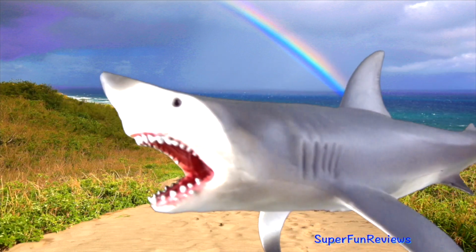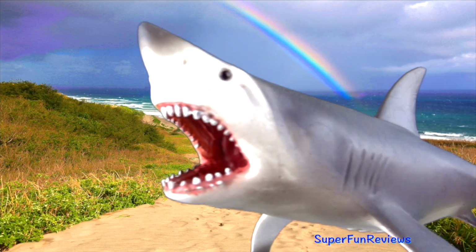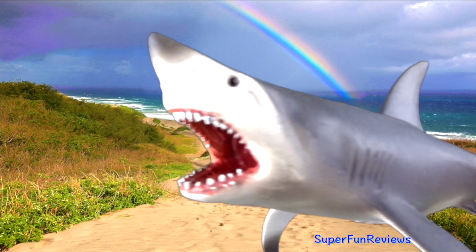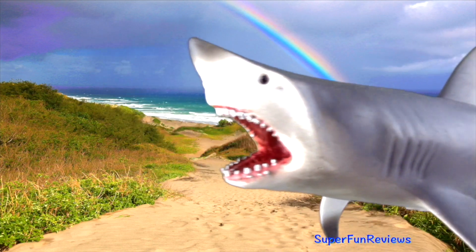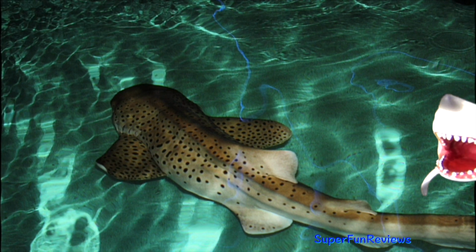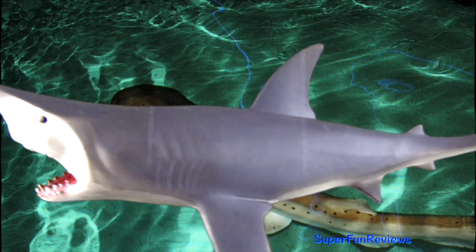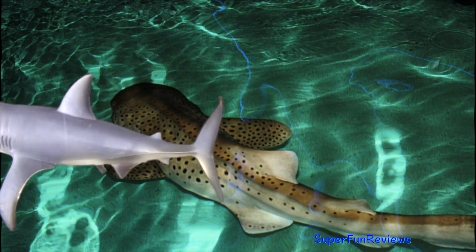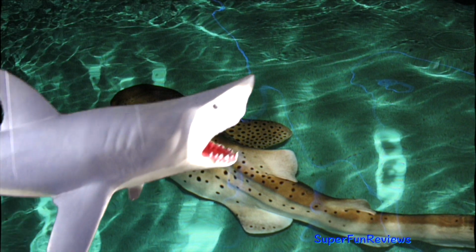Their diet consists of small-toothed whales. They like sea lions, seals, sea turtles and carrion, which is dead animals. Great whites attack by propelling themselves at their prey with great speed. They take a single massive bite and drag their victims down into deeper water. Then they let go and the victim bleeds to death before being eaten.